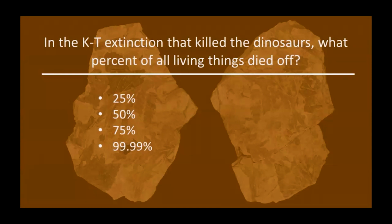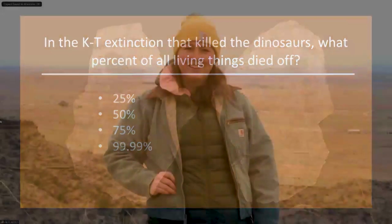All right, let's go ahead and close that poll and see how our friends have voted. Ooh, okay, it looks like the majority said 75%, but we did get a vote for the 99.99. How much of life on Earth was wiped out when this mass extinction event happened, Gussie? Well, y'all are impressive because the answer was 75%. So we think that 75% of all species on Earth went extinct because of the asteroid that hit the Earth.